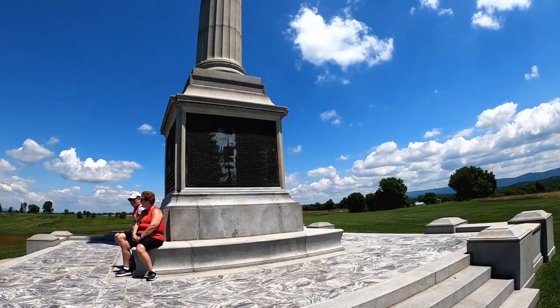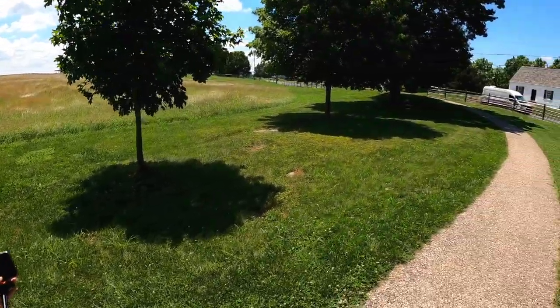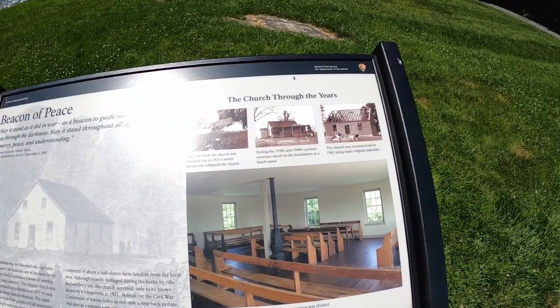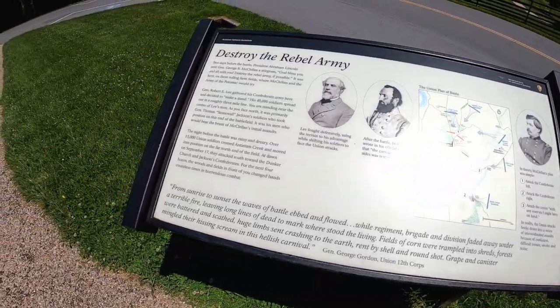Good morning. Hi, soldier! Good shot. Let's go to this church and then we'll go to the next. Reconstructed in 1962.